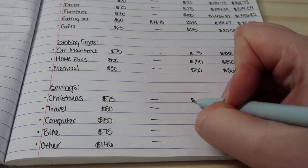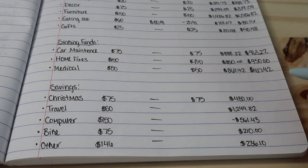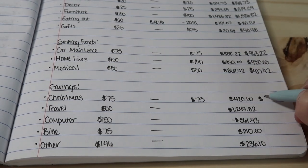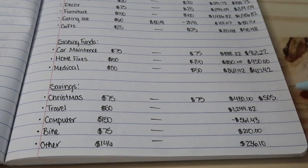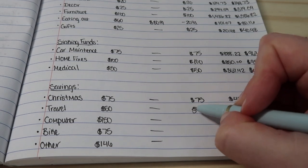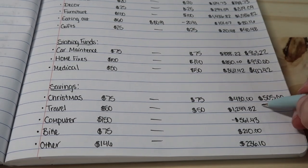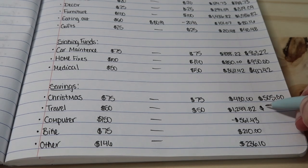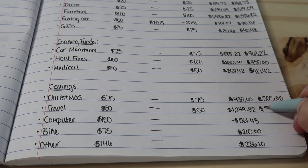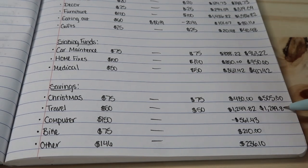So I had originally budgeted $75 for Christmas, which we didn't spend. So now our total is $505 for Christmas so far. And for travel, I had budgeted $50, so we are going to add that up. So now my new savings for travel is $1,299.82.